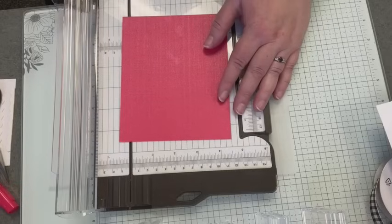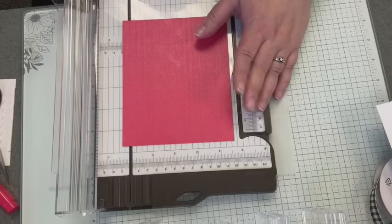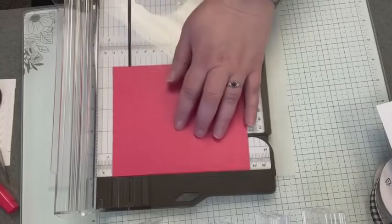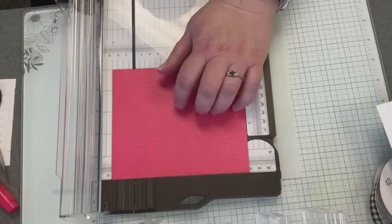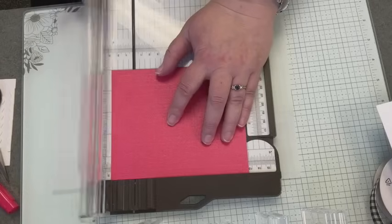This is Sweet Sorbet, I believe it's called texture paper, maybe in color texture paper. This is from the 2022 to 2024 in colors. So this is a color that's about to retire at the end of this catalog. And there's this really pretty kind of shimmery paper. And I am going to cut that to be 1 by 3.5.